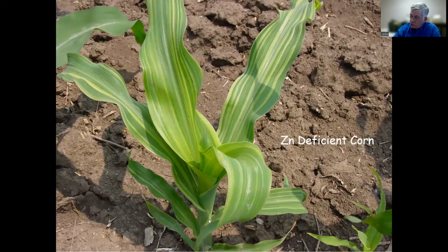But this thing also shows rosetting. It's really a stunted plant. All the nodes are very close to the ground.